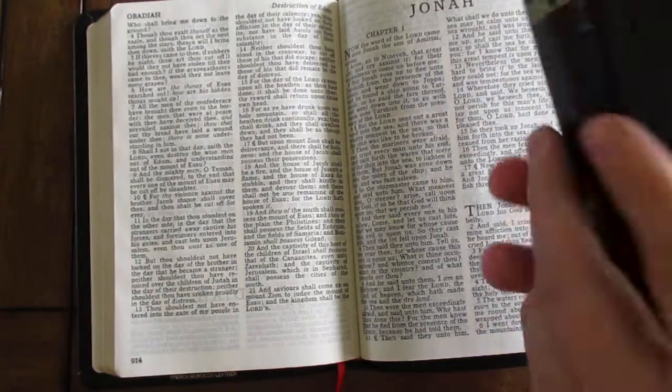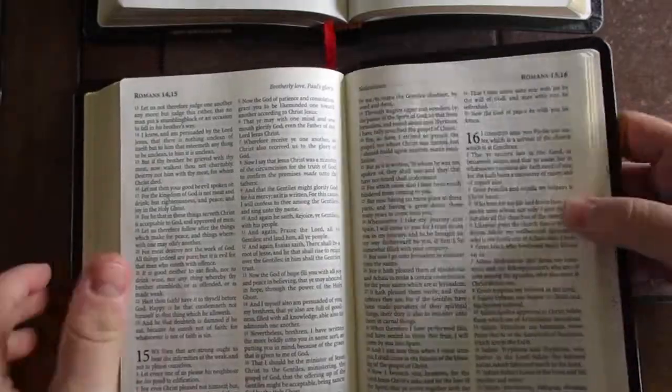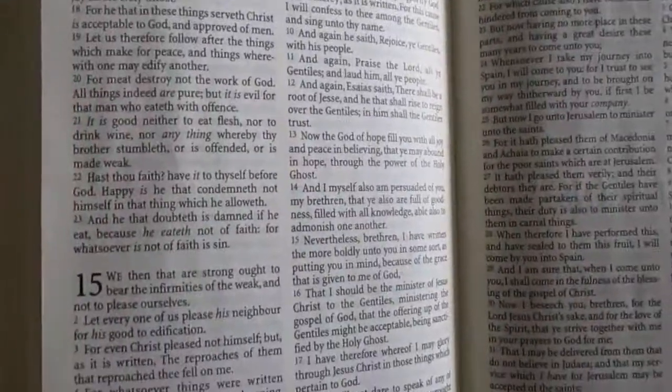The Windsor here, when I first bought it, was very stiff, and it now lays pretty flat on the table and even in my hand.